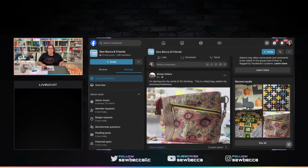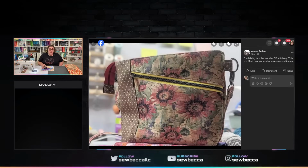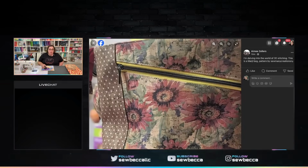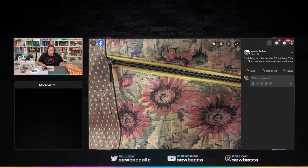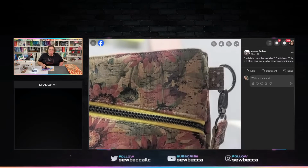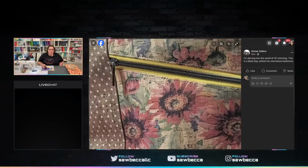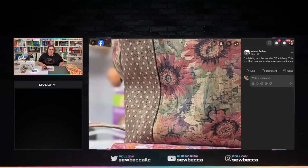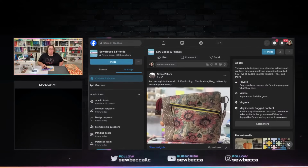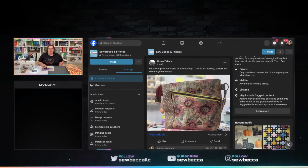Amy Zellers, I'm delving into the world of 3D stitching. This is a Margie bag patterned by So Many Creations NY. First of all, that's a great photo. Second of all, used cork. That looks like cork. Yeah? Third of all, wow. Fourth of all, is that a Tula Pink fabric on your ironing board there? I don't know what else to say. I'm a fifth of all. I don't know. I'll just stop.